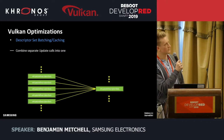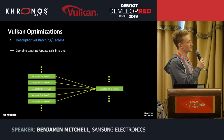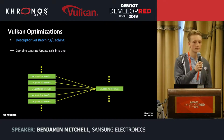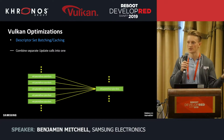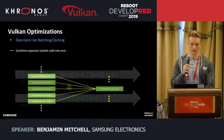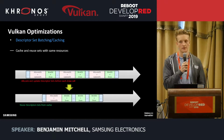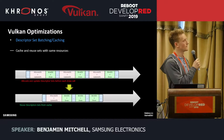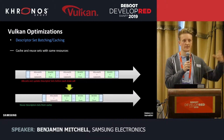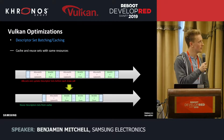So this is kind of similar to what I was talking about earlier about batching and caching everything you can. We found that Unity was using an extreme amount of VK update descriptor set calls because they weren't using any of the descriptor set batching I was talking about earlier. We were seeing that every single draw call had an allocate, an update, and then a bind descriptor set, which is extremely wasteful. So rather than doing that, we want to cache and reuse these sets. We know that this set will always point to this resource, this set will always point to this resource, this set will always point to this resource.